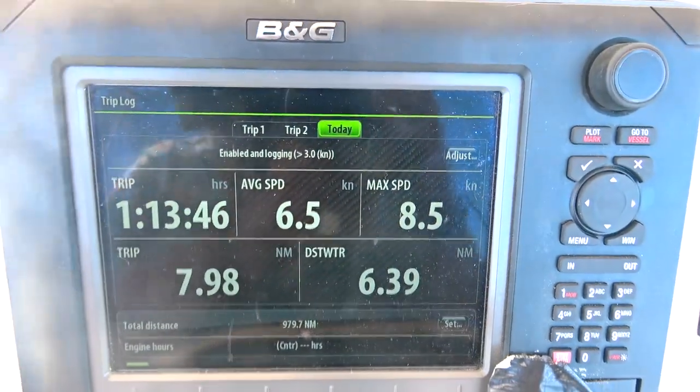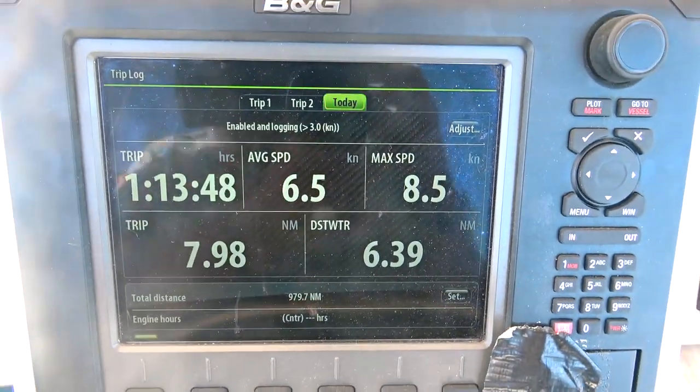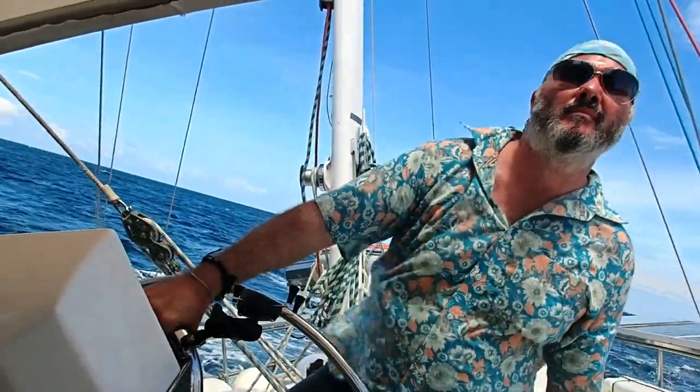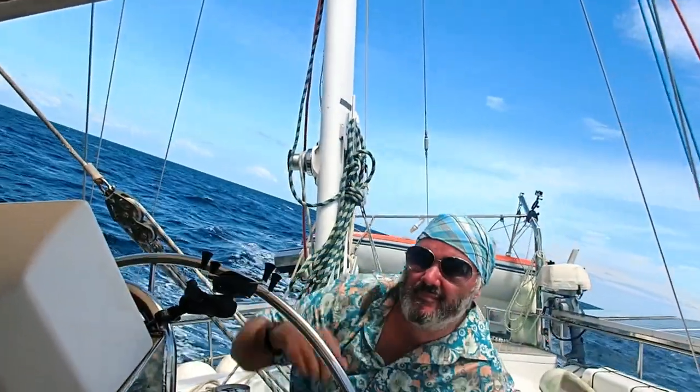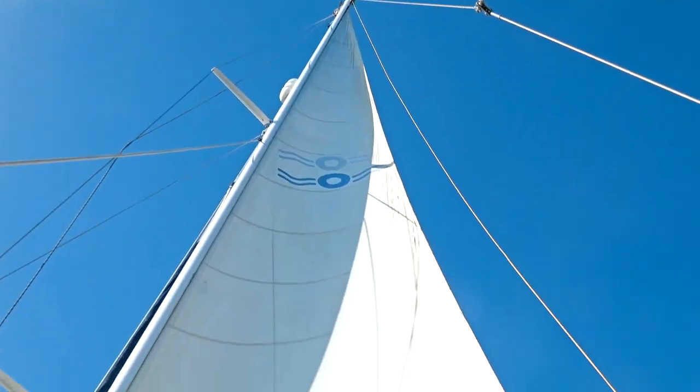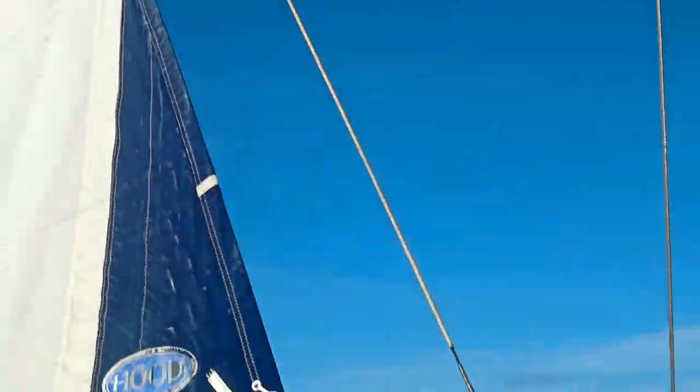We are now hitting 8s regularly, and top speed so far is 8.4, I think, 8.5. So yeah, wind's picked up to 20 odd knots, and we're flying along here. It's a pretty good sail. Hesper's optimum speed is 20 knots, and that is because we can keep all the sails out. So even at 20 knots, we don't have to reef.